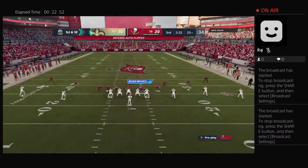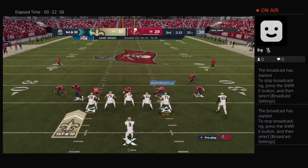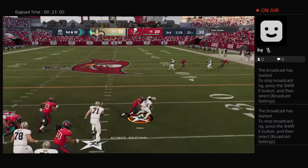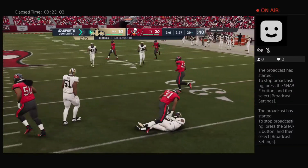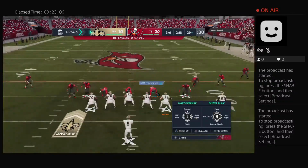The Saints offense on the field, ready to get their drive started. And last time out, they went for it on 4th down, turned it over, gave them great field position, turned it to 6 points, so they've got to recover here, Charles. It's amazing what one decision can do in the chain of events, right? The decision to go for it on 4th down.